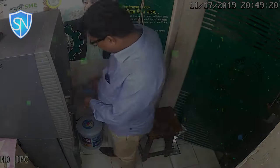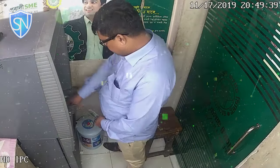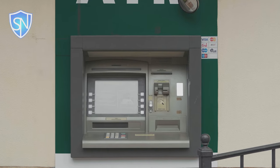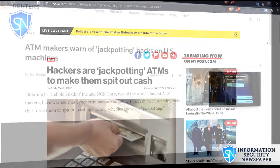They used a technique known as jackpotting. With this technique, cybercriminals use malware and special hardware to trick an ATM into ejecting all of its cash, no stolen credit card required. Several jackpotting incidents have been detected around the world.